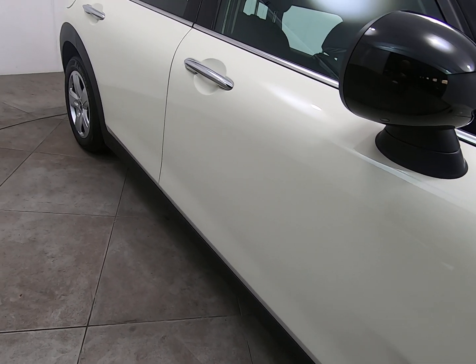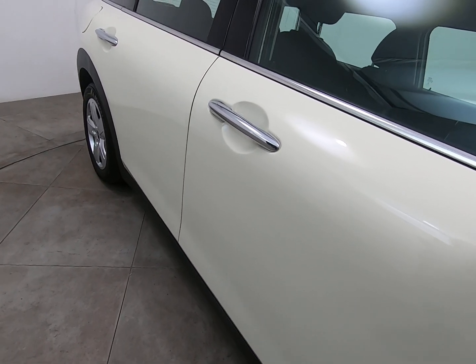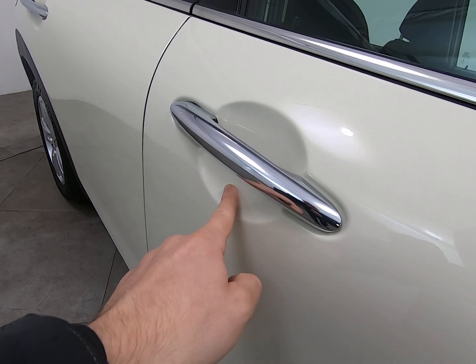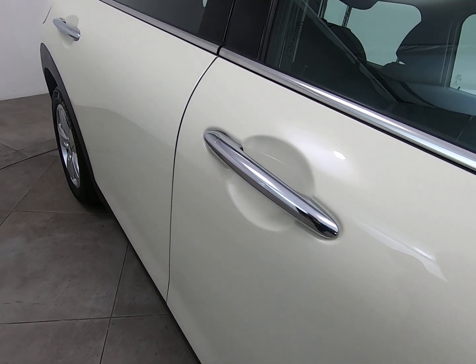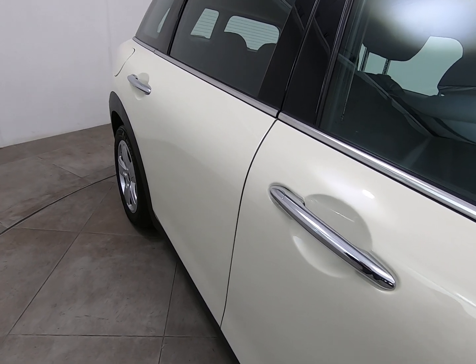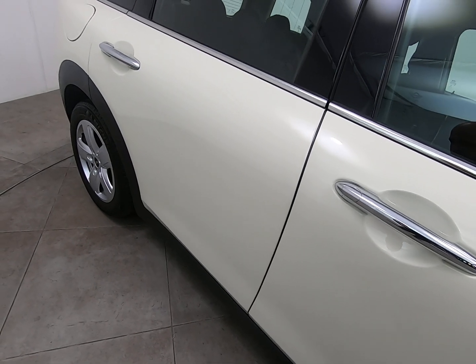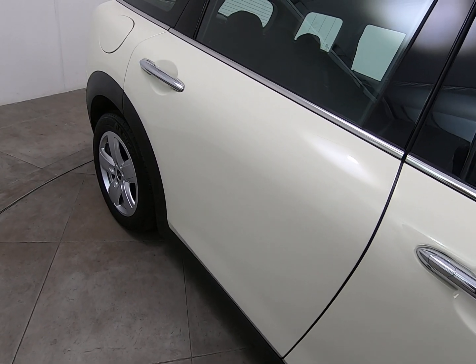Moving along the driver's door, I really am struggling to see anything to point out at all. I'll get a close up underneath the door handle to highlight there's no marks or scratches. That can be quite common, particularly on the driver's door. Can't see any chips to the driver's door edge. Once again, can be quite common.